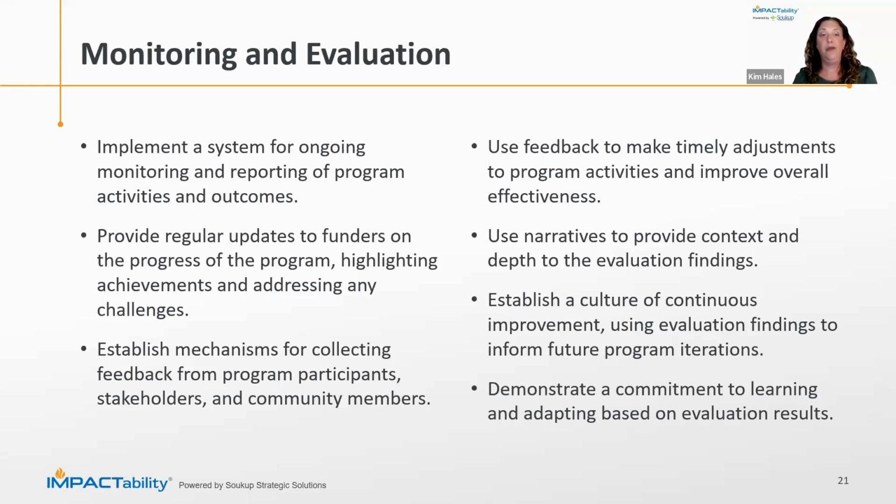provide. Regular updates to funders, right? Sometimes they're only asking for something once a year. You've got to report at the end of the year. But I would always suggest somewhere mid-time through the grant, or if you have a newsletter, or if there's been some sort of program celebration, to be able to send that kind of information. Don't just wait for the annual reporting deadline. Create that relationship, send them that information as the program goes along.